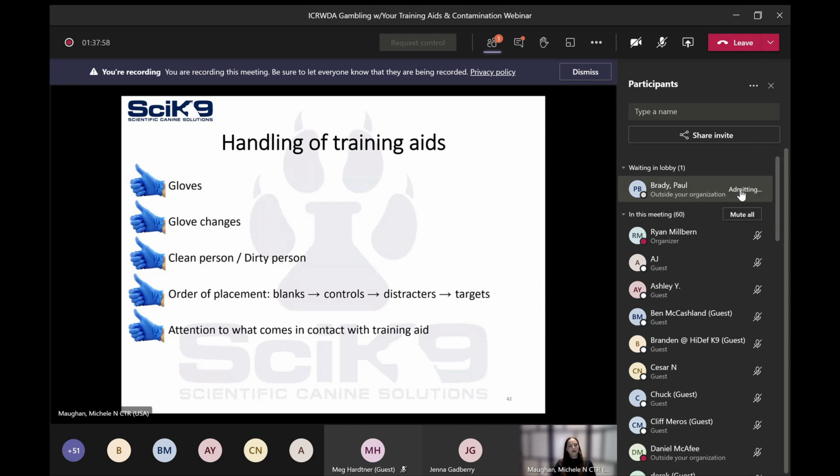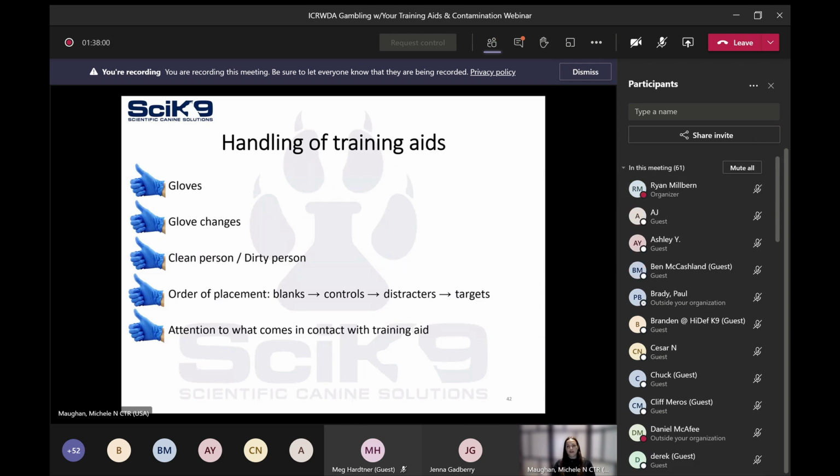We have a pretty strict order of placement of blanks, controls, distractors, then targets. That also helps prevent a lot of potential mix-ups and contamination issues. And we pay a lot of attention to what comes in contact with our training aids, because we want to know if that's something that's acceptable or something that we now have permanently contaminated our training aid and we need to toss it.